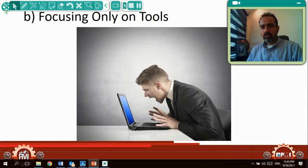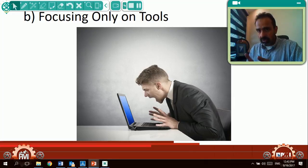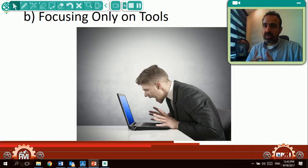Focusing only on tools. You can see this everywhere, where the first thing an organization that wants to set up a PMO asks is, which tool should I use? I believe the tool is important, but it's not the only element. We have the people aspect, the organizational change management aspect. We have the processes aspect. We have how we phase the implementation so it succeeds. So this cannot be a tool issue.